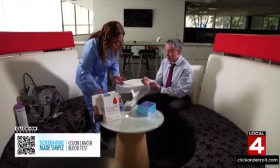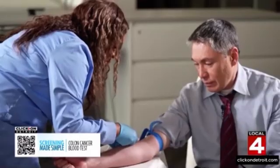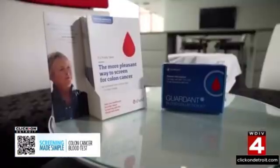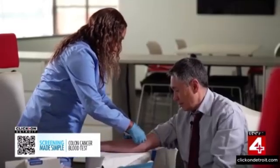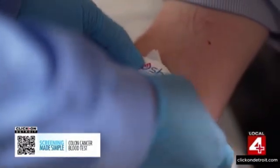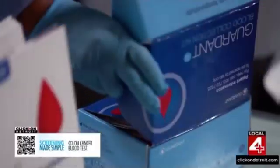Here I am, rolling up my sleeve to show you how easy this test is. And because it's a blood test, there's nothing fancy needed except someone to draw your blood with a special collection kit that would be available at your doctor's office. If your doctor can't collect your blood at their office, SHIELD will send someone to you to draw your blood at no extra cost. That's what they did in my case. The phlebotomist came to me at the station to collect the sample. Once collected, the sample is packed up and sent to the Guardant lab in California.